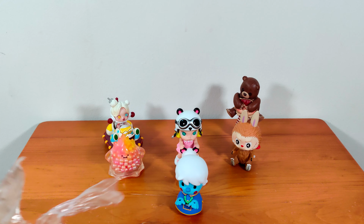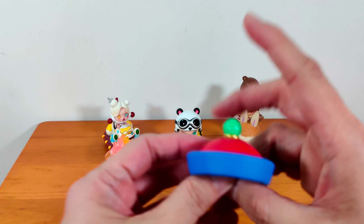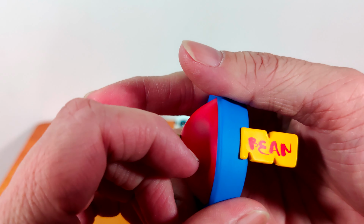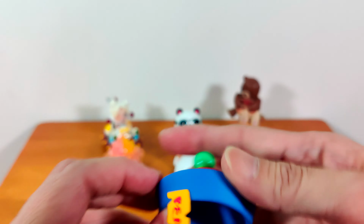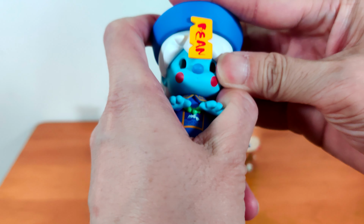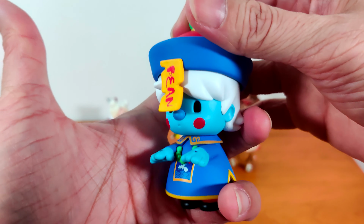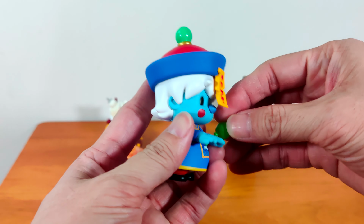Oops, don't drop. Okay. Wow, the hat is solid. It's got some weight. And it says bean on it. Wait. Okay, this is supposed to be the front part. Oh, it'll block some part of his cute face. But, oh my gosh, he looks so cute! Super duper cute! Let me fix the flames.